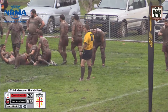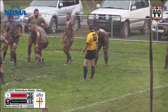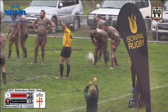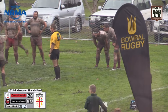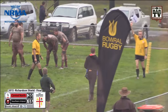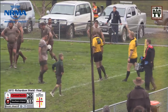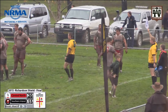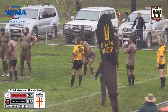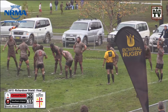just a couple of minutes left. Great defence there by the Central North side. Really, really digging deep in the final stages of this Richardson Shield match. As he finds touch, so probably the last shot here for Southern Inland. And if they do find themselves in a position to score a try, they'll have to kick the goal to win the match as well. So plenty of pressure.